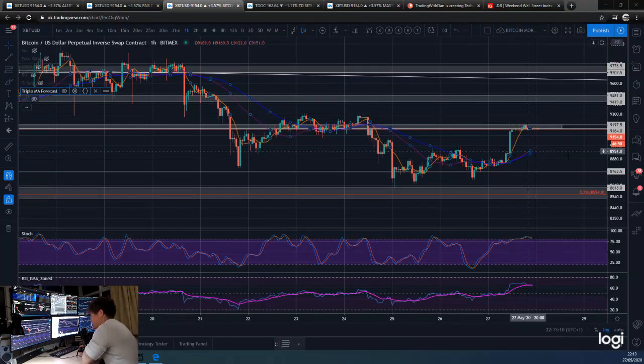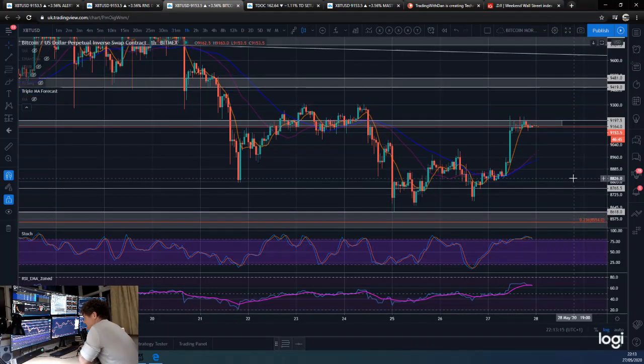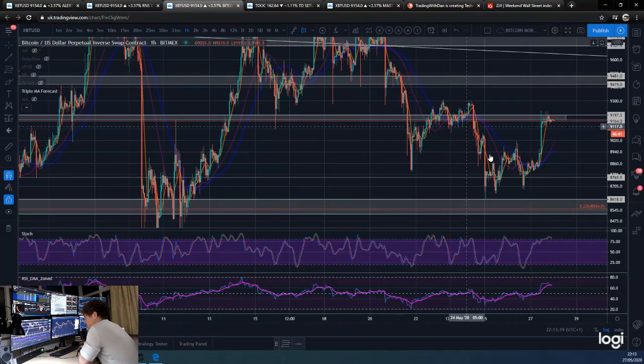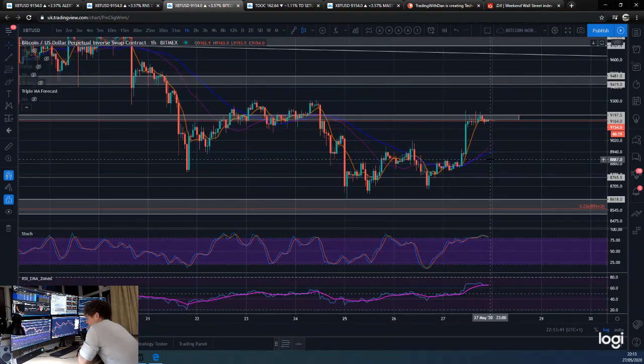So if you watched this morning's video, it's pretty much played out exactly how I expected, exactly how I said in the video. I drew on the falling wedge, and then I basically said if we take out this 9,000 area, we're pretty much going to pump straight up to 9,200. I was pretty certain that's what was going to happen before we even had this first move up this morning. But yeah, it was looking good.